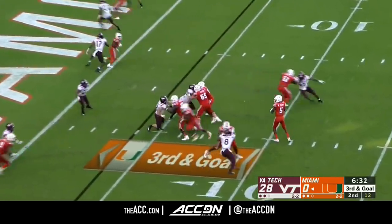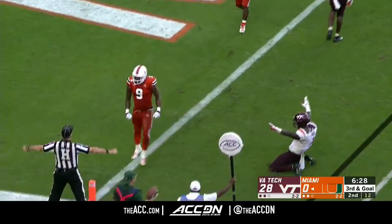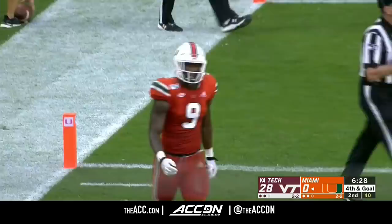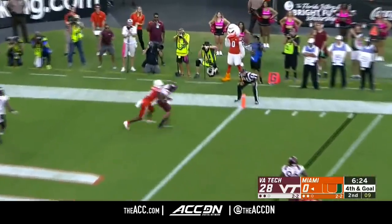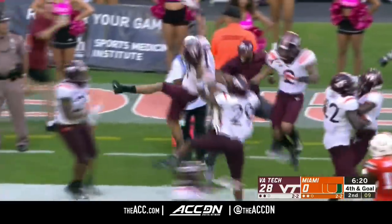There he is, circled. Perry looks to him again, incomplete. He was locked on him the whole way, Dusty. Reggie Floyd, again the defender. He's 6'3". Nikosi Perry comes the other way into the end zone, and picked off for the fourth time today.